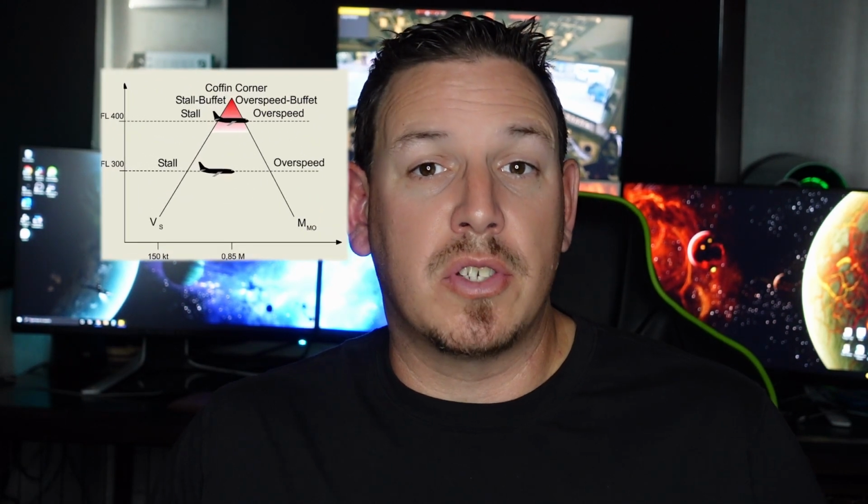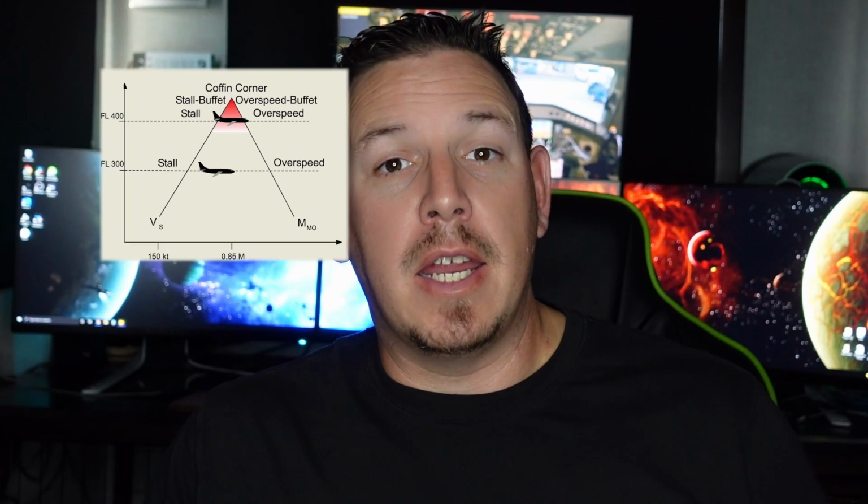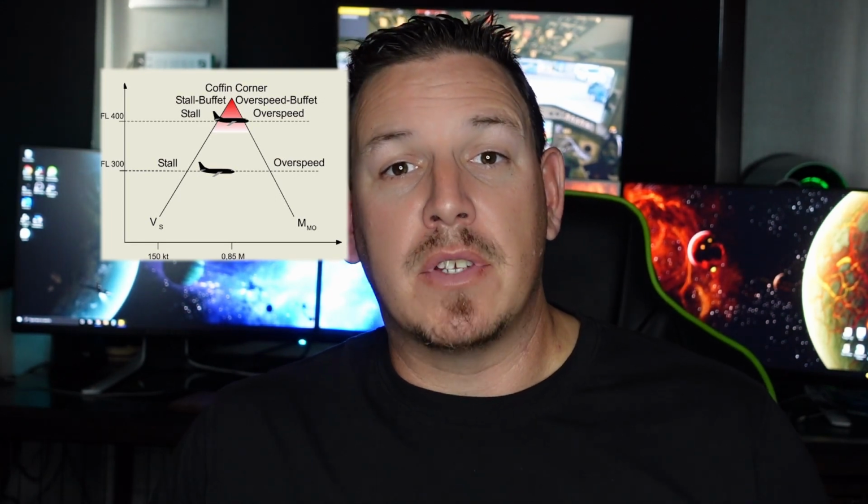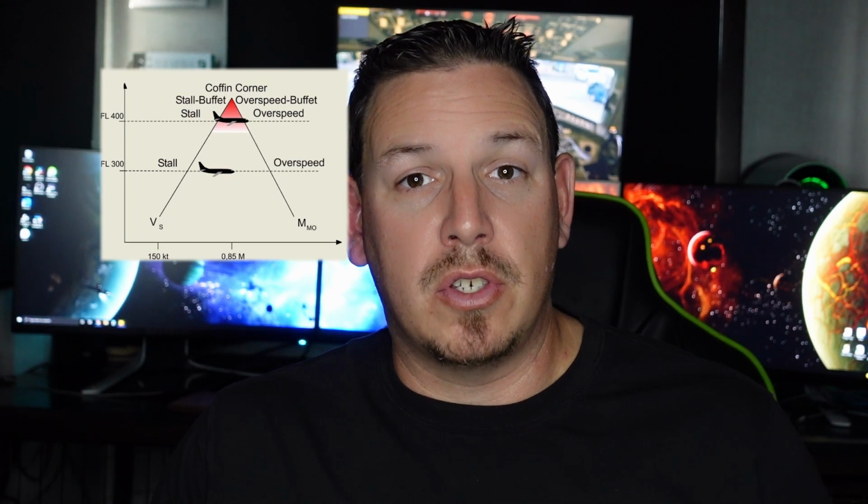So we know that as you increase your altitude, the density of the air is going to decrease. As air density decreases, your stall speed is going to go up. Eventually you're going to reach an altitude where any reduction in speed is going to cause you to stall. But any increase in speed is going to cause you to exceed your critical Mach. This is obviously an extremely dangerous position to be in.